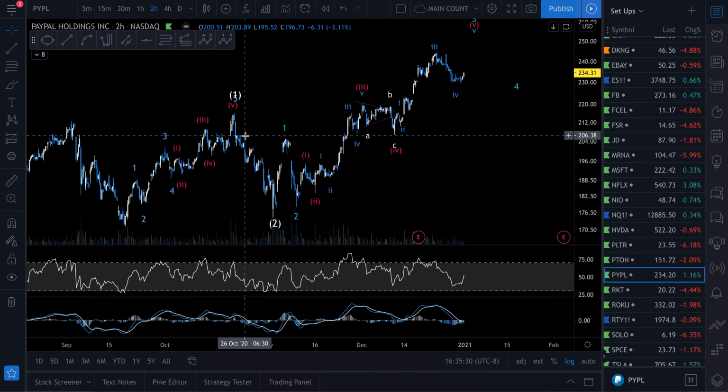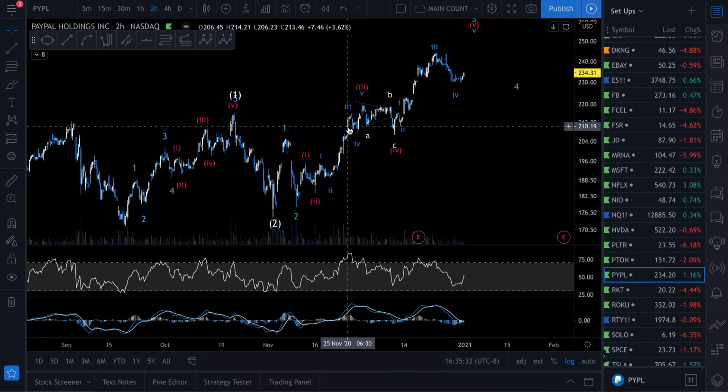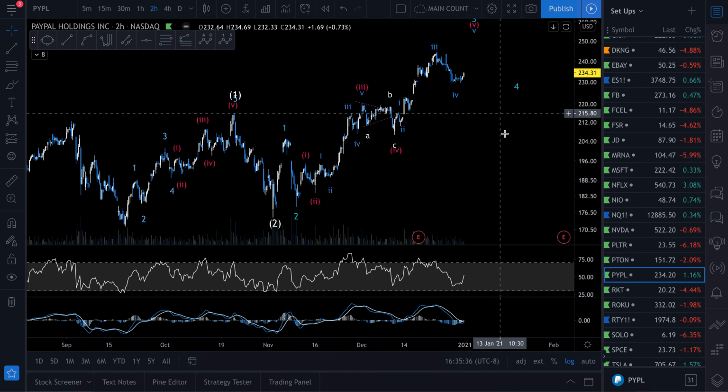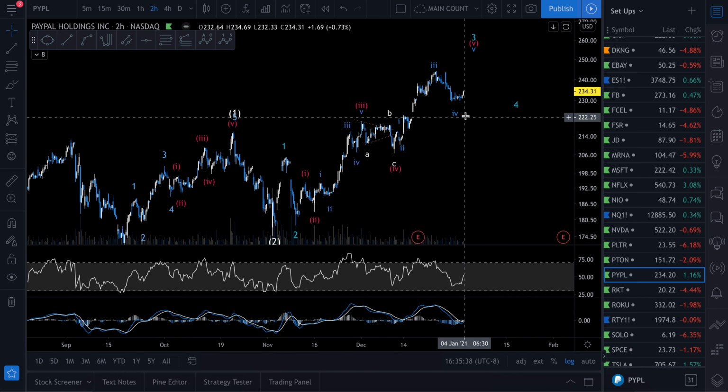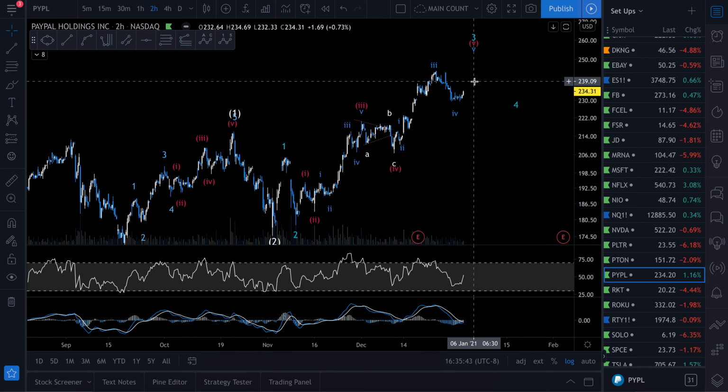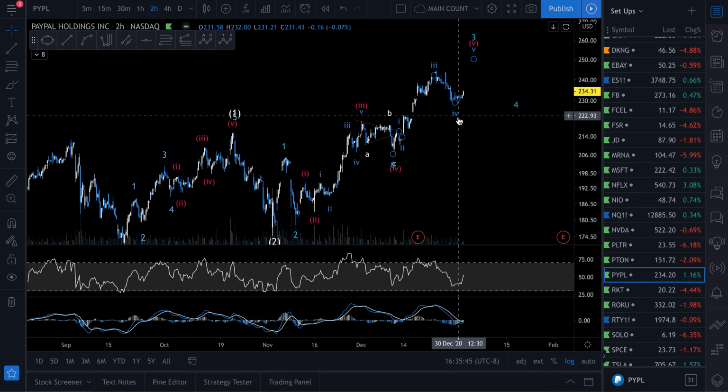Nice subdivision. I haven't traded PayPal in a while, but it's been breaking down nicely. It's been very clean, which is what I like in setups. So if I see a little pullback, I might enter for a little 1-2 off of that wave 4 low here. Maybe like a scalp, probably weekly contracts on that.